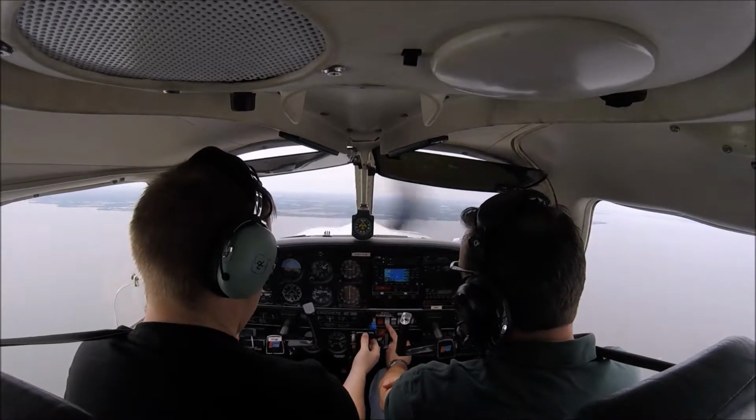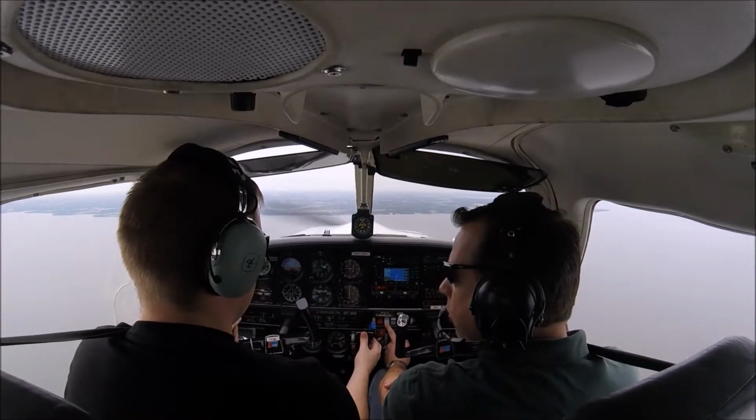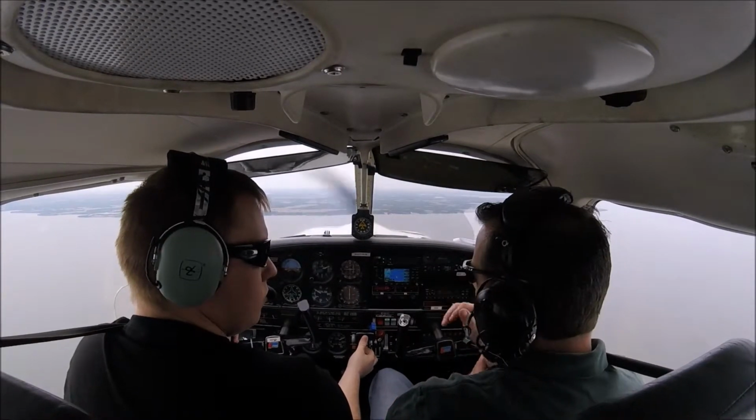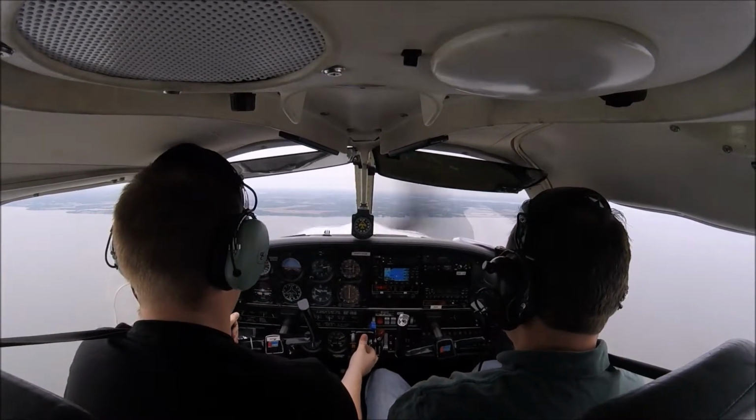Now we could have turned that fuel pump off during the cruise across the bay, right? And then before we start maneuvers, I like to turn it back on.